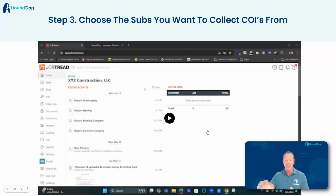The process is going. Now, I will say, if you already have an expiration in, some of you are probably using that field, we can honor that expiration date. We will go after a COI until that expiration date happens. So if you're already tracking, and you don't want to use the system until that date, we're good. We could do it that way as well.